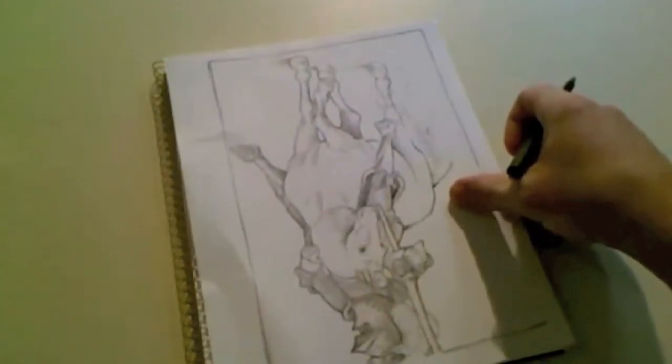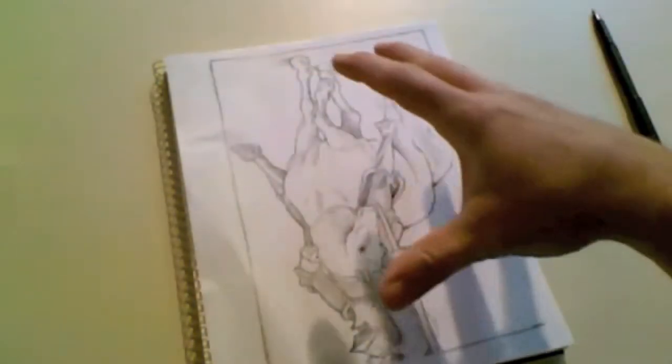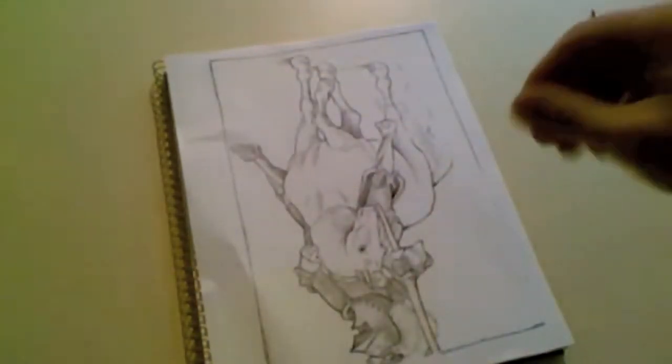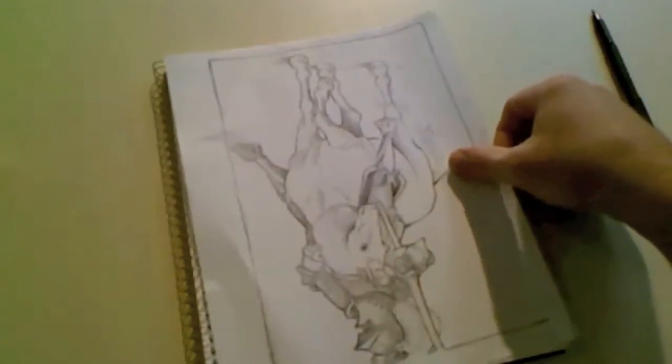So one of the ways to easily turn on the right side of your brain or to turn on the drawing side of your brain is to turn things upside down. You could draw from a photograph upside down, you could draw from another drawing upside down. It tends to really help people turn on the right side of their brain.